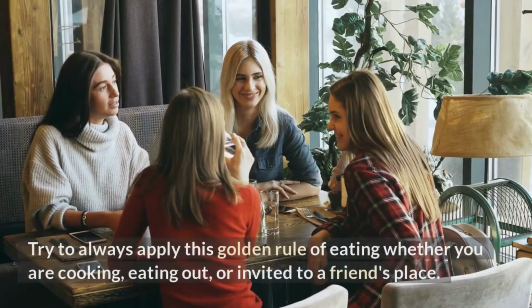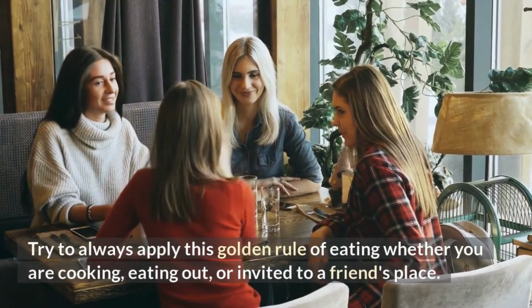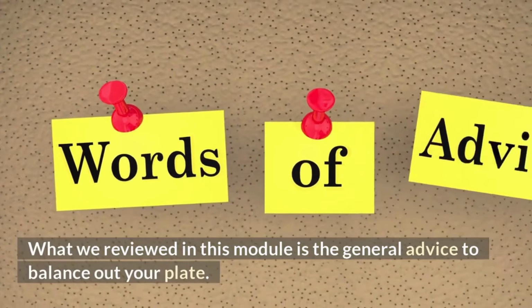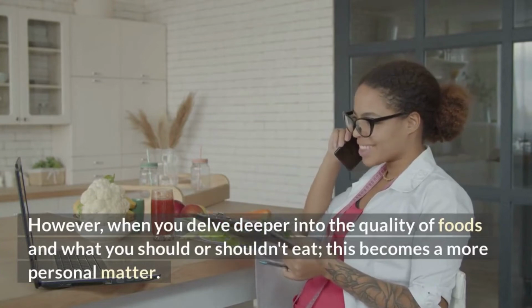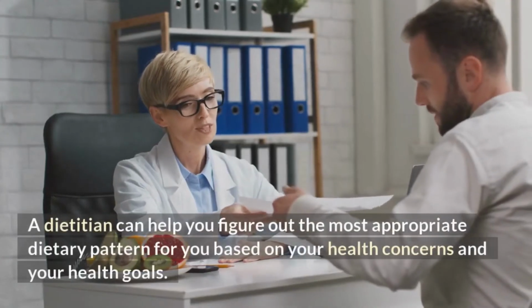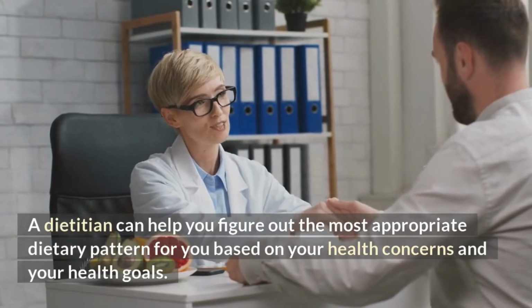Try to always apply this golden rule of eating, whether you are cooking, eating out, or invited to a friend's place. What we reviewed in this module is just general advice to balance out your plate. However, when you delve deeper into the quality of foods and what you should or shouldn't eat, this becomes a more personal matter. A dietitian can help you figure out the most appropriate dietary pattern for you based on your health concerns and your health goals.